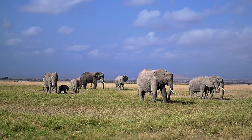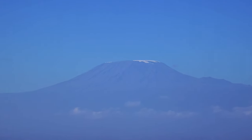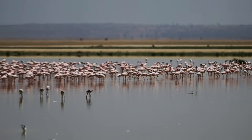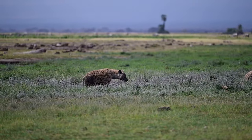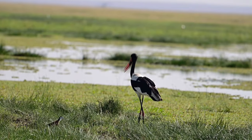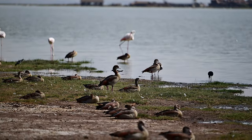Even though Amboseli is famous for its majestic elephants and the iconic Mount Kilimanjaro, this national park is home to a huge variety of species. The incredible variety of wildlife you can witness in just a single day of safari is truly remarkable.